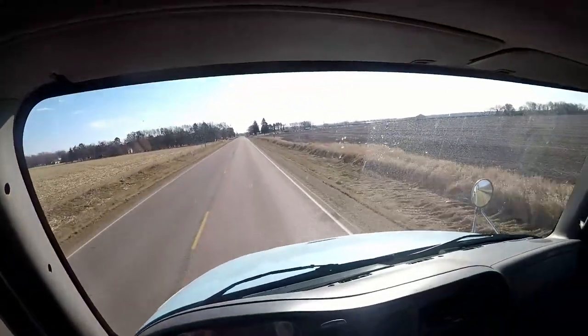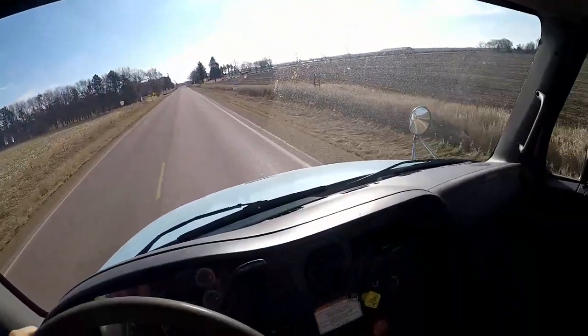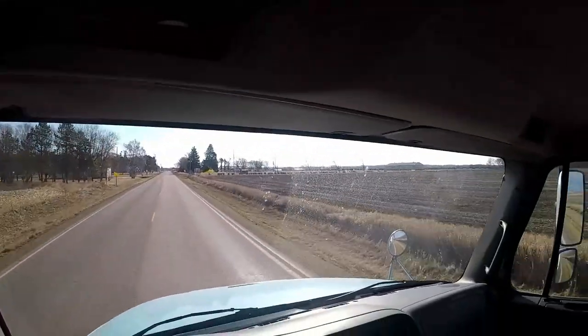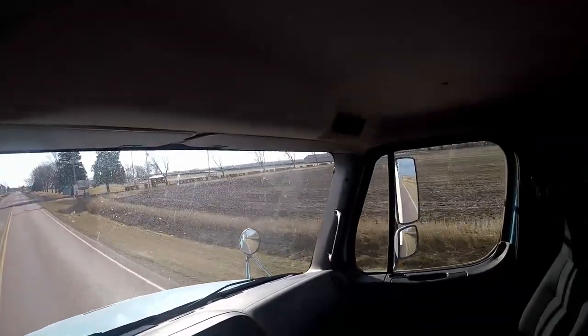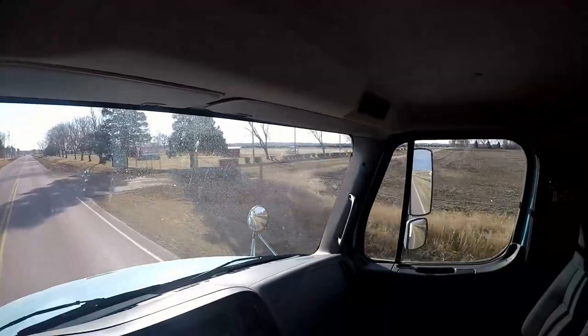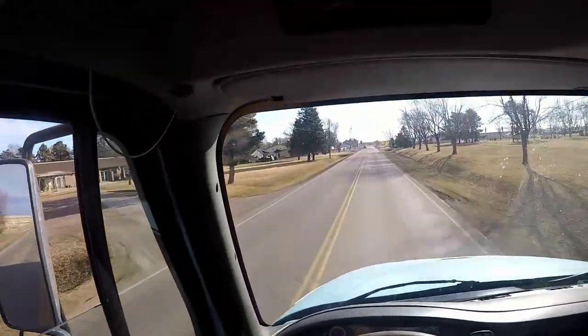Last load of corn, then we're moving on to soybeans. It is about 10 o'clock on March 12th, Thursday. And I don't know if the camera will pick it up, but the train is coming through right now. They're picking up some oil tankers. You can see it sitting over there. It's got three engines on it today.